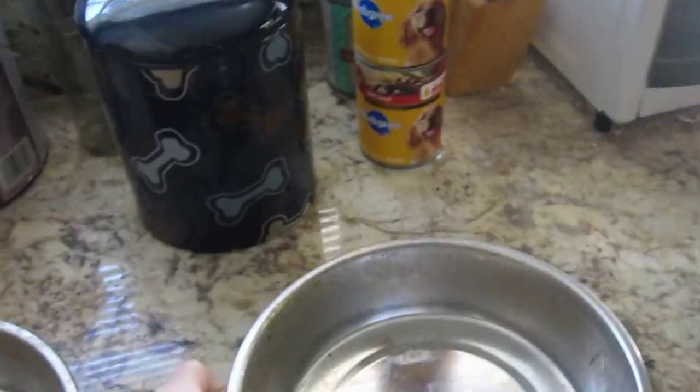So, step one is to get your dog's bowls and line them up somewhere. Feeding them, giving them food at the same time is actually the best to do.